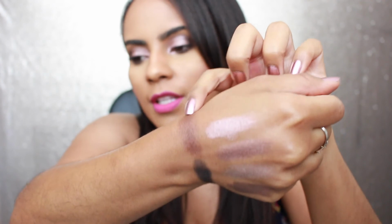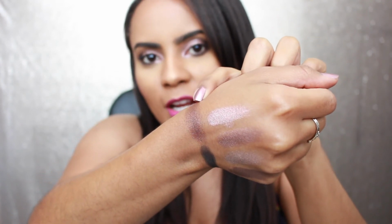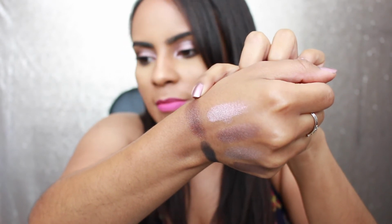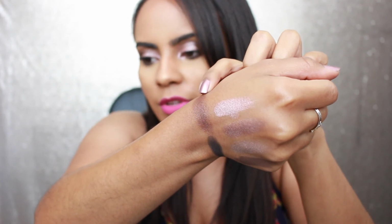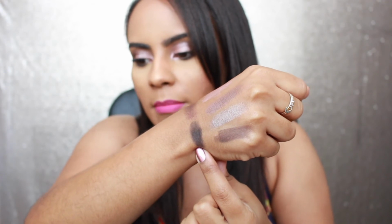And then I have this color right here, which I have also used all over my lid, and I love that color. Honestly, it's super, super nice, like a coppery color. I don't know if the camera is picking up the colors right, but it's like a coppery kind of brownish color. It's really, really nice. And then this color right here, which I think is showing up more like black.